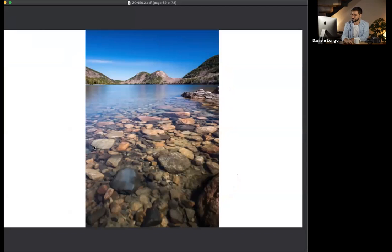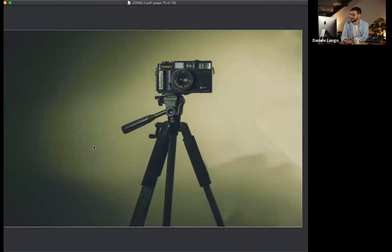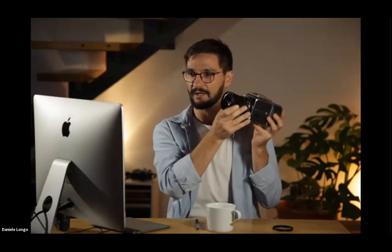What is a lens hood for? Here's the lens hood. I will come to that in a moment. A lens hood is important to take away all the excess light that is hitting your front lens. So let me show you this again. This camera doesn't have a lens hood right now.